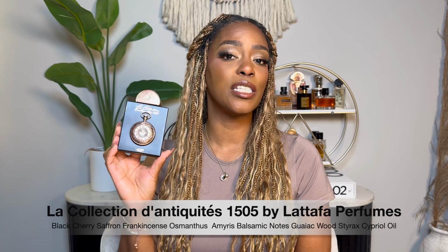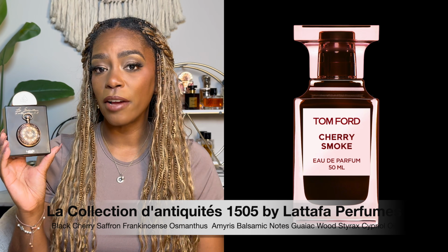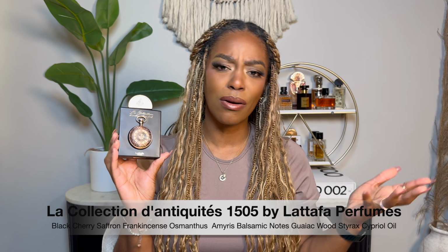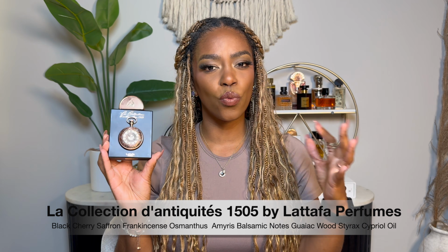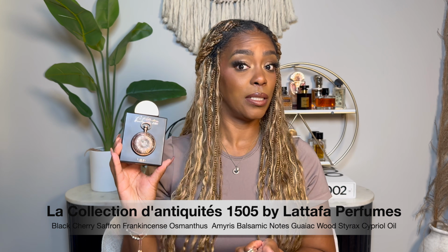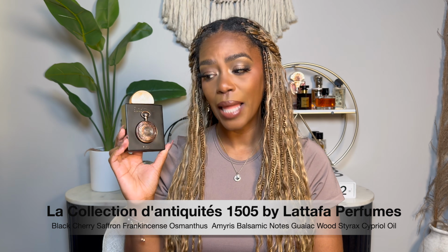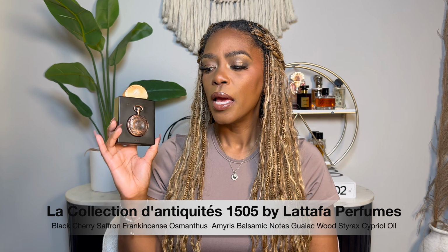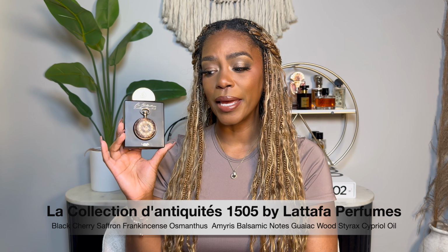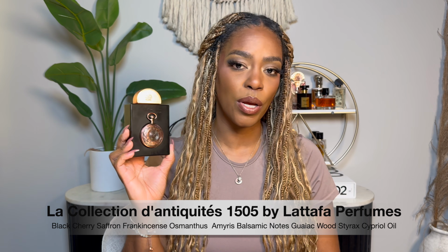Now, some folks say this smells like Smoked Cherry from Tom Ford. I have not smelled that fragrance in years. I've smelled it before, but it's been a very long time. And so I can't really with confidence tell you that it does, but there's enough folks on Fragrantica that say it does. The note breakdown for this fragrance is black cherry and saffron at the top. In the mid, there's frankincense, osmanthus, and amyris. And in the base, there's balsamic notes, gaiac wood, styrax, and cypriol oil.